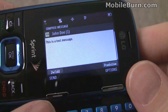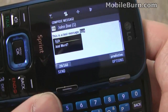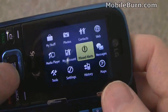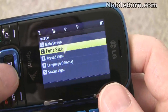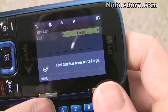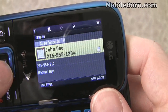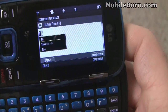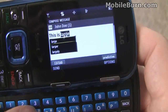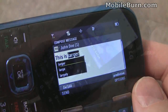I mentioned how you had some sort of control over the font sizes, so what we're going to do here is this is just a new message we're putting in here, just so you can see how small the font is. I mean, it's really a tiny and sharp font. Now we're going to go to the main menu and go to the settings and to the display and change the font size for the messages, and we're going to make that large, and then you can see that it's indeed much bigger when we go to create a new text message. Still not very large because it's only a 2-inch display, but it's still a significant change over what it was just a second ago.